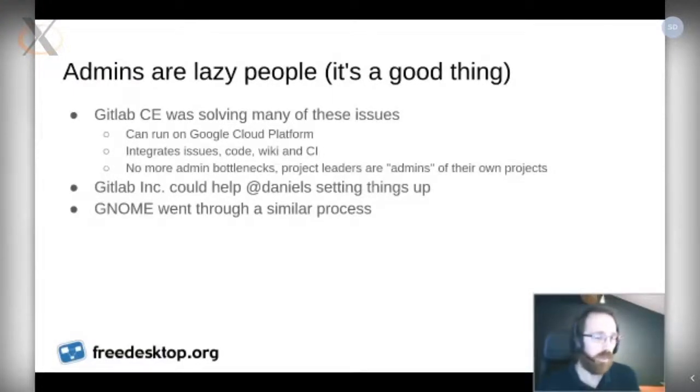It integrates everything that we are using. Bugzilla would be there, cgit would be there, the wiki would be there too, and the CI would be there, and hopefully a good CI. The most important thing was that there are no more admin bottlenecks, which means that project leaders in every sub-project within freedesktop are admins on their own project, so they can add and remove people, and deal with people. Everybody can add their own SSH key without having to ask an admin for it.